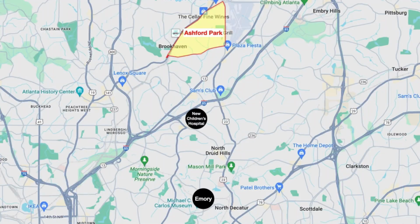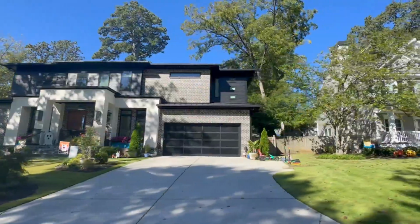So if you're trying to position yourself close to the hospital, but still have kind of that neighborhood feel, lots of families living in the area, then definitely consider Ashford Park or any of the other surrounding neighborhoods here in the Brookhaven area. It's only about 4 miles away, so about a 10 to 15 minute drive.